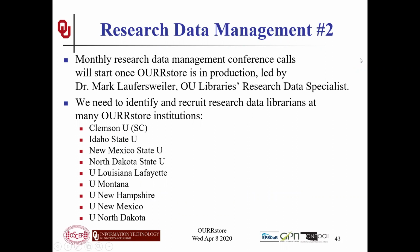Is the second secondary copy, in addition to the one shipped back to the user, kept in a robot slot or somewhere else on campus? Somewhere else on campus, in fact, at a different OU campus. So the OURRstore tape library will be on the Norman campus. The secondary copies will live in cabinets that are designed for that purpose in a data center, so environmentally controlled, on the OU Health Sciences Center campus.